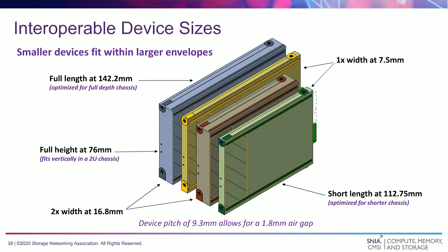That allows you a lot of flexibility. Let's say you want to build a server that's absolutely maximized for capacity, so you build it all with E3 longs, but let's say you're starting out with smaller capacities. It allows us to offer capacity points in one form factor that will work across the spectrum of slots.